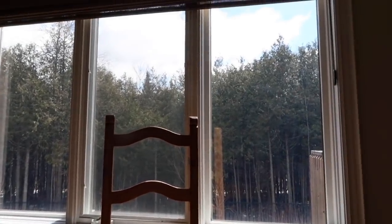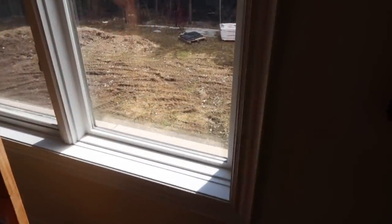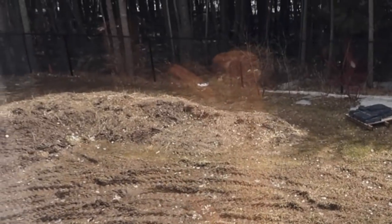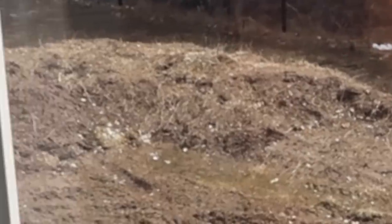Oh, they can't. Extra creepy. They can't see the backyard. Oh, they can see. Oh, don't show us the gross backyard. Oh, we're gonna show the gross backyard. Just look at that. The mound is looking scarier than ever because we picked all the weeds off of it, so it looks kind of bald and patchy. Ugh. So creepy.